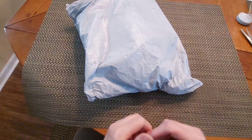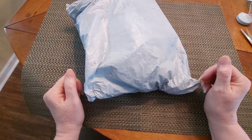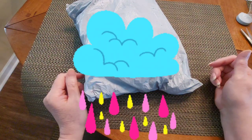This is a lovely sunny day, and we're going to have a few sunny days and probably maybe a little bit of rain tomorrow. But you know, in every life, a little rain must fall.